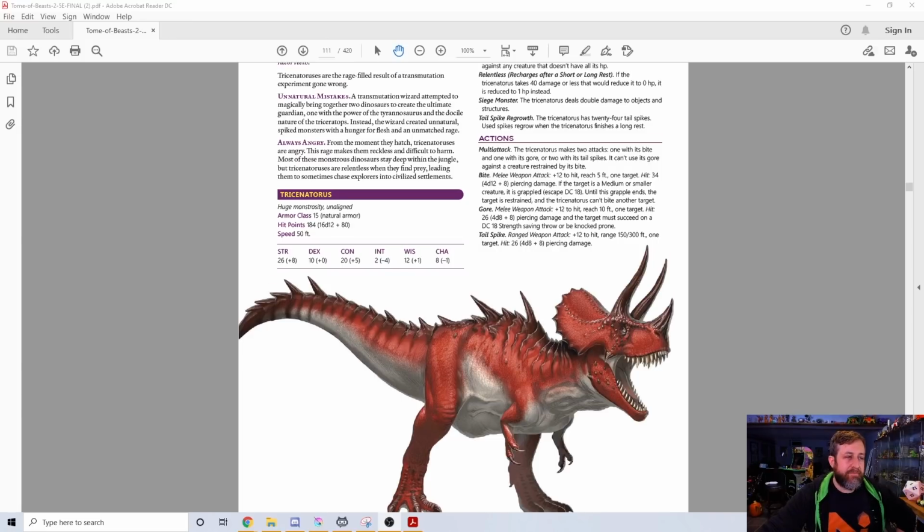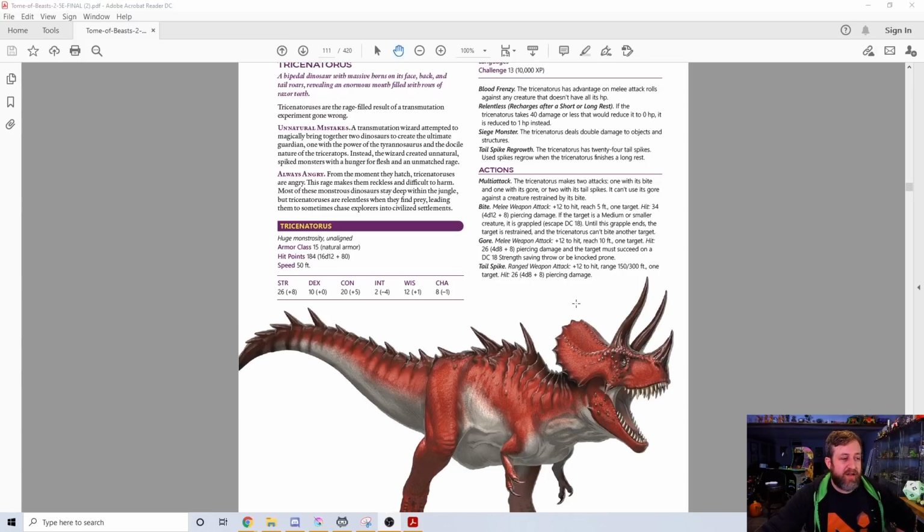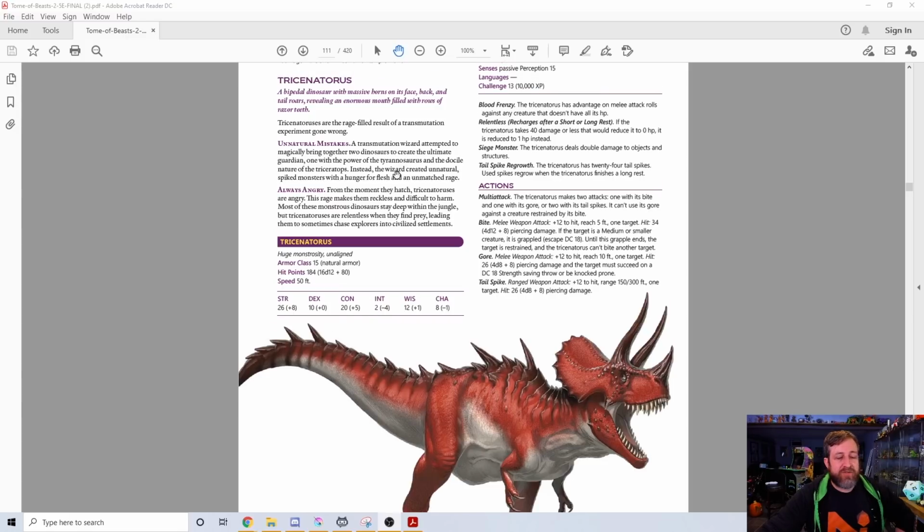I guess maybe, well, yeah, Tricenatorus is, originally I was thinking Carnotaurus, but yeah, it's a T-Rex, but it's even worse because it's got spikes on its body. And it's interesting, this one is actually a wizardly mistake. A transmutation wizard attempted to magically bring together 2 dinosaurs to create the ultimate guardian, one with the power of a T-Rex and the docile nature of a Triceratops. Instead, they created this thing.